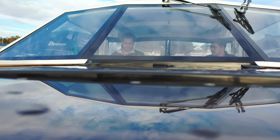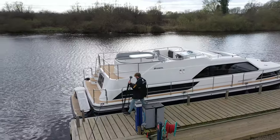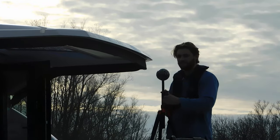Once I'd finished shooting one of the boats, we drove in the next one to the same spot at the end of the quay to keep all the tours consistent. And from there, got everything ready and proceeded to shoot the next one.